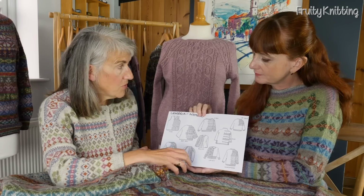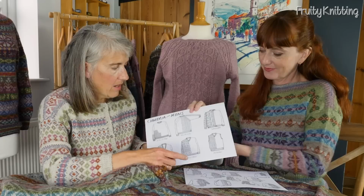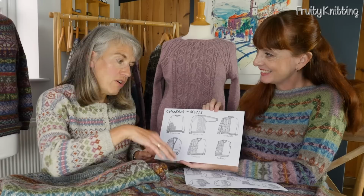I've done the same thing there on the menswear as well, so we've already shown you two of the designs there, so you can see all six there. There are some accessories as well, but I don't tend to sketch them out.